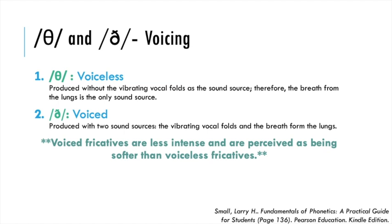So when you placed your hand on your neck, you didn't feel any vibration because there weren't any vocal folds vibrating. On the other hand, eth is a voiced sound. Once again, you can prove this by saying a word such as them and placing your hand on your neck. When saying this word, you are able to feel the vibration of your vocal folds when producing the th part of the word, once again.